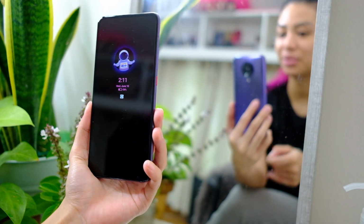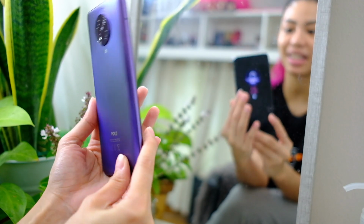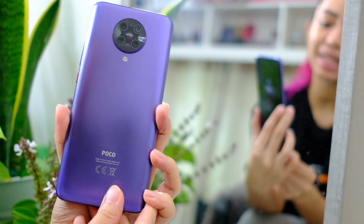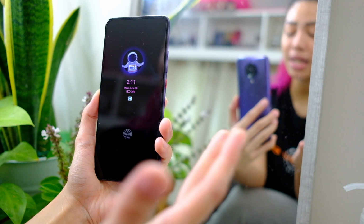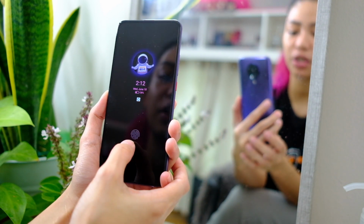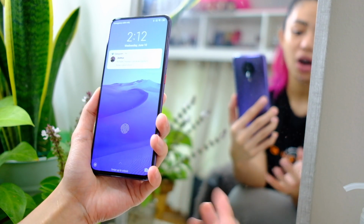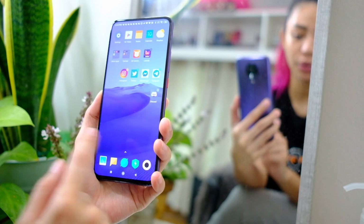That full view. So we're doing the camera tour, but before that, let's take a look at this view. Thank you, Poco, for creating a phone that is so visually appealing to me. Now, aside from the in-display fingerprint scanner here, this thing also has face unlock. So all you need to do is swipe up, that's according to my settings, and there you go.